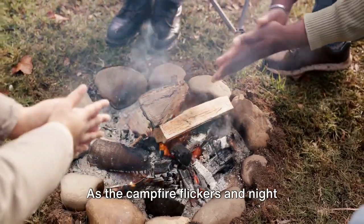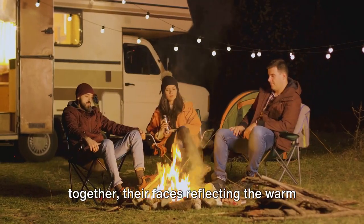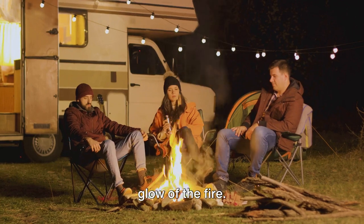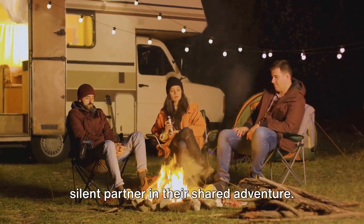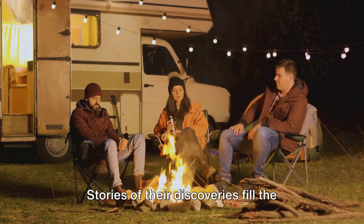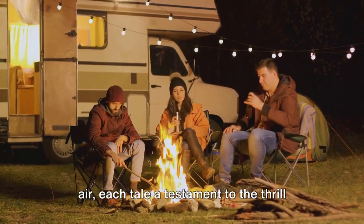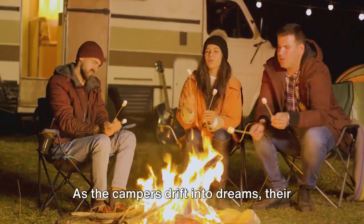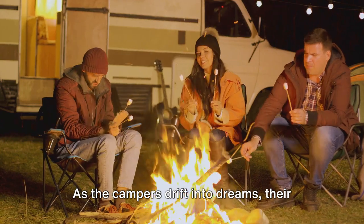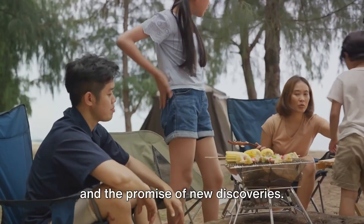As the campfire flickers and night blankets the campsite, the campers huddle together, their faces reflecting the warm glow of the fire. Their fossil hunting kit lies nearby, a silent partner in their shared adventure. Stories of their discoveries fill the air, each tale a testament to the thrill of uncovering hidden treasures from the past. As the campers drift into dreams, their minds are filled with ancient creatures and the promise of new discoveries.